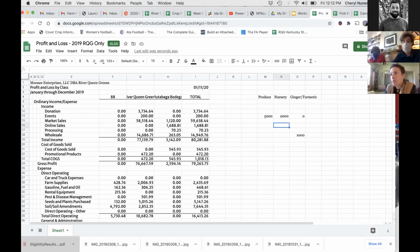You could also have sub-accounts, where you have your market sales, and then a sub-account for that where you have produce, nursery, and GT.